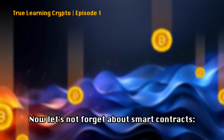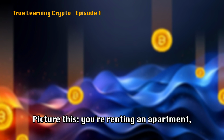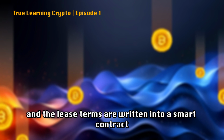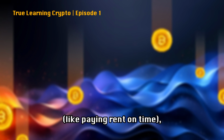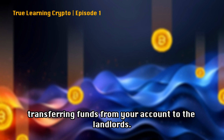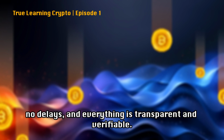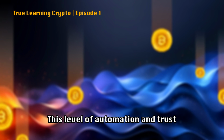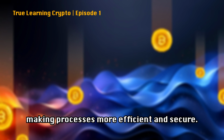Now, let's not forget about smart contracts. These are game changers in their own right. Picture this. You're renting an apartment, and the lease terms are written into a smart contract on the blockchain. When the conditions are met, like paying rent on time, the contract automatically executes, transferring funds from your account to the landlord's. No need for intermediaries, no delays, and everything is transparent and verifiable. This level of automation and trust can transform industries, making processes more efficient and secure.